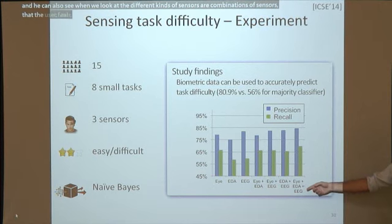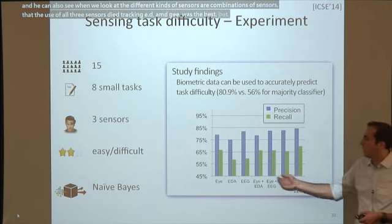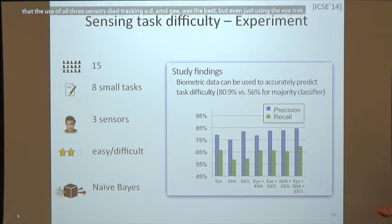And here you can also see, when we look at the different kinds of sensors or combinations of sensors, that the use of all three sensors, the eye tracking, EDA, and the EEG, was the best. But even just using the eye tracker performed fairly well in that case.